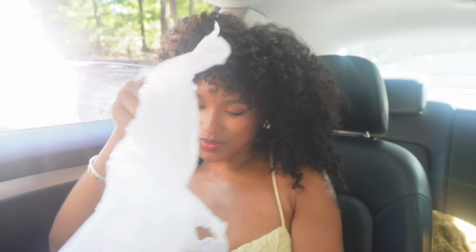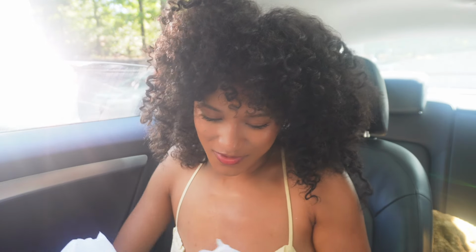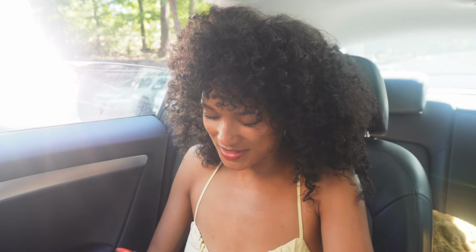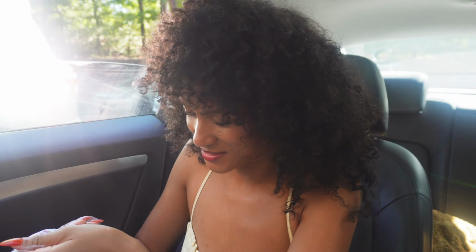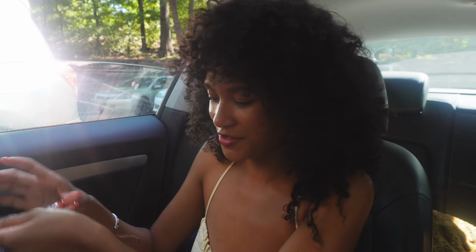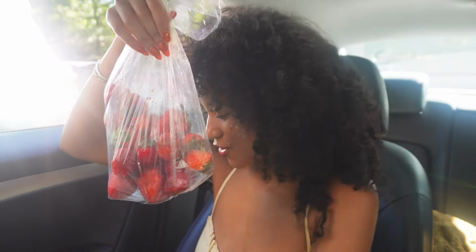And then there was a tent that actually had strawberries. And I asked him, how do you have strawberries at this time of year? Because strawberries technically are not in season. But he said they would have them for a couple more weeks, probably just because it's so hot here. So I got tons of strawberries.